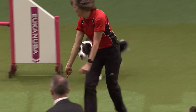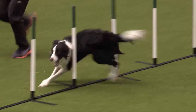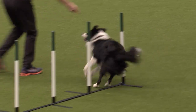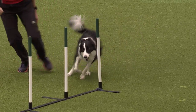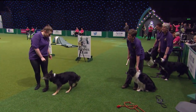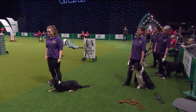Yep. And there we see Fiona working to get the dog round into the weaving poles, and you saw it skip a pole. So it picks up a fault for that. Well done to Ian Malabar, not missing anything at all there. And now we await to see the top 4 that will progress through to the final.